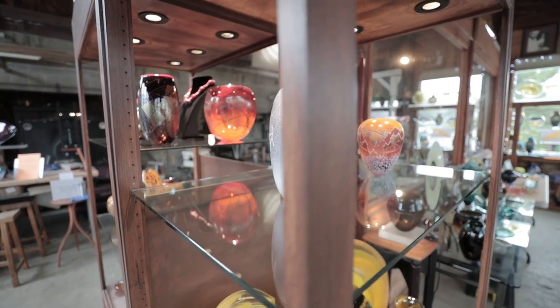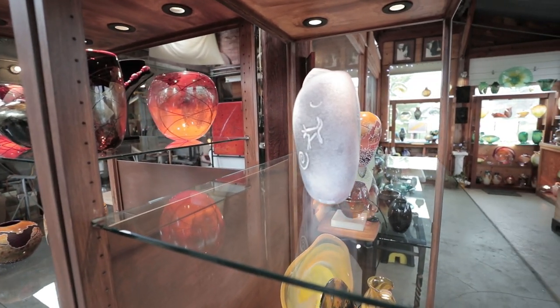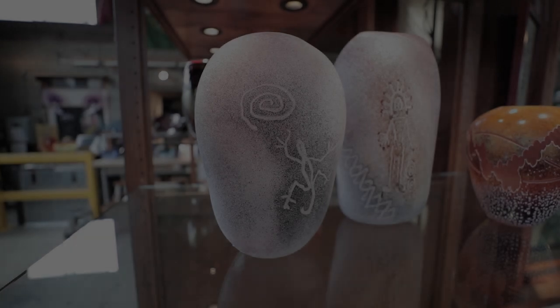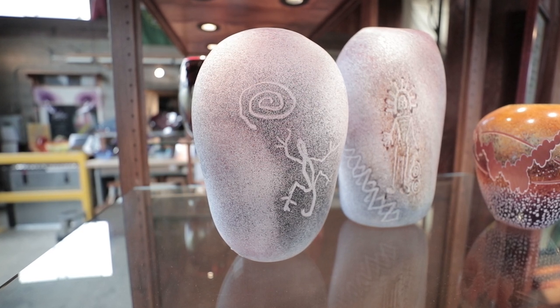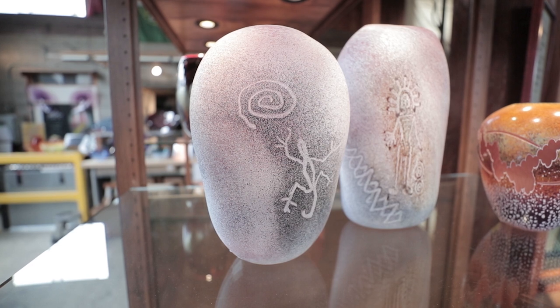Michelle taps her own deep relationship with pictograph and petroglyph imagery, as well as her sense of very refined form. Hi, my name is Michelle Kaptur, and I wanted to talk to you about a series of glass pieces that I make that incorporate petroglyphs or rock art from mostly around the United States.